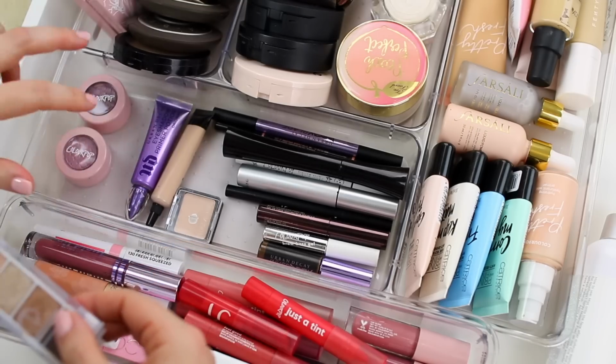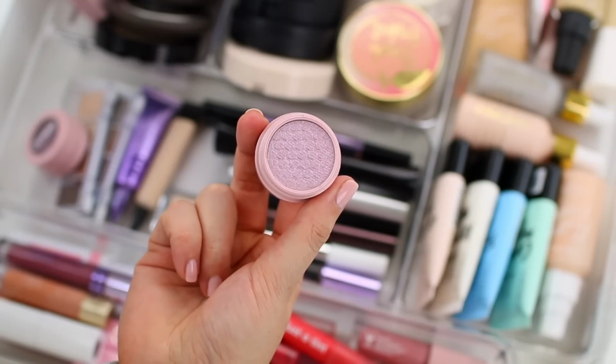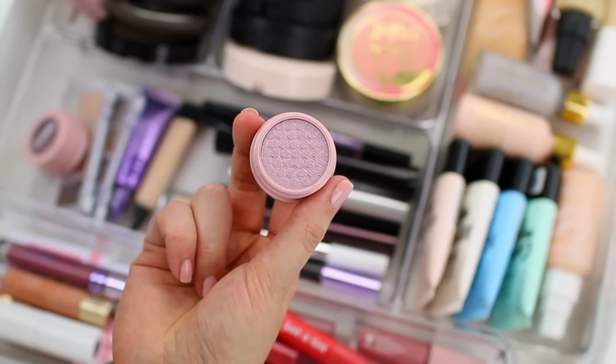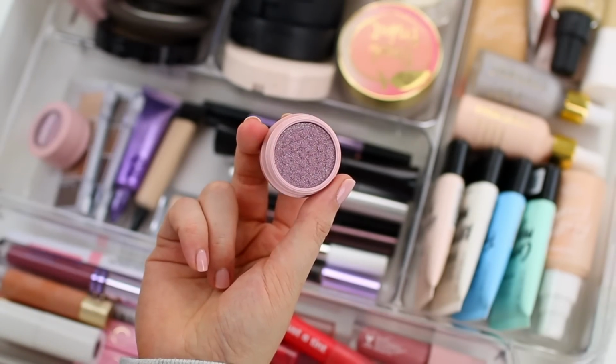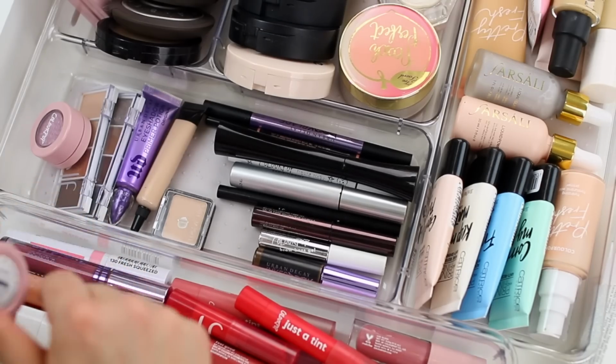And then I did add in two of the ColourPop Super Shock shadows. This shade is Day Trippin'. It was part of the Making Mauves collection, but it's a really pretty light purple with a blue iridescence to it. And then this shade is Bloomer, which is a little bit deeper. I love the Super Shock shadows. They are definitely some of my favorites.